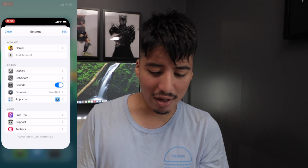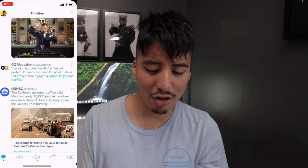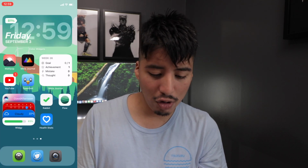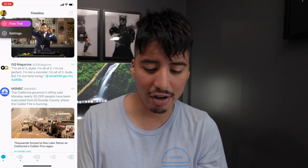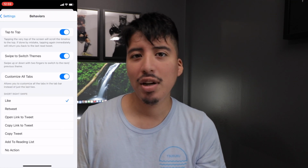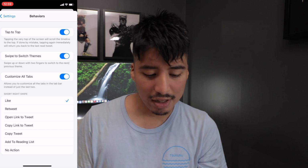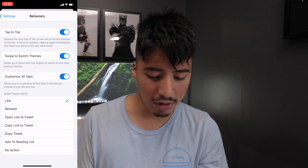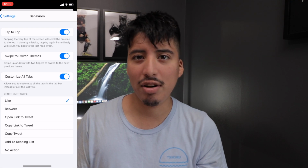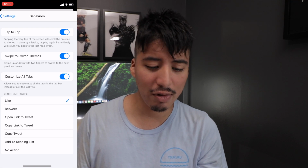Next, we have Tweetbot. Tweetbot, of course, is a great third-party Twitter client. If you're not a fan of the main Twitter app, then a lot of developers, a lot of users are going to like Tweetbot. Tweetbot is here for this single reason, and that is the new behavior feature. What behavior does is it allows you to change up the behavior of the application. So here you get to choose what you want to do to customize your experience on the timeline in Tweetbot a little bit more, which is really, really great.